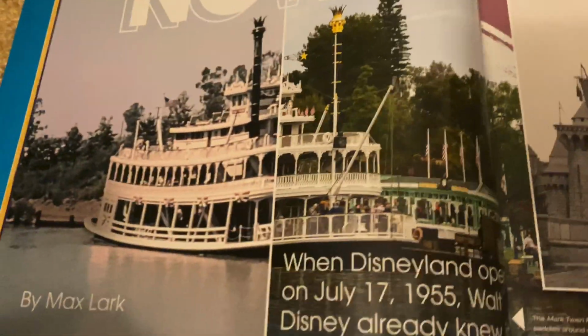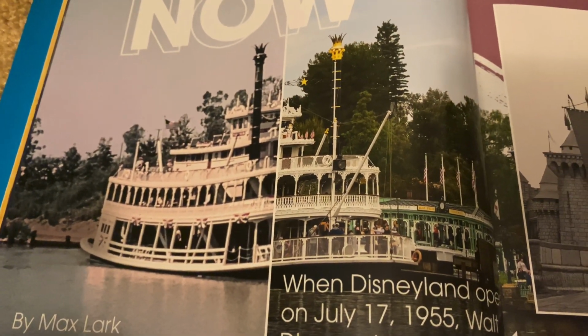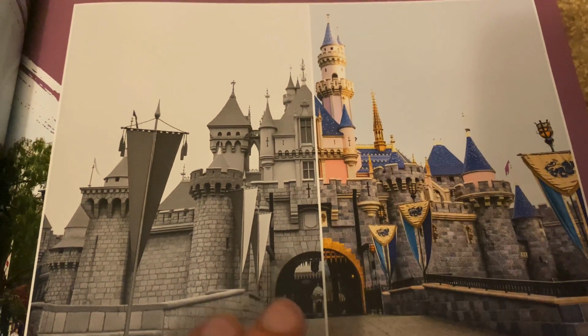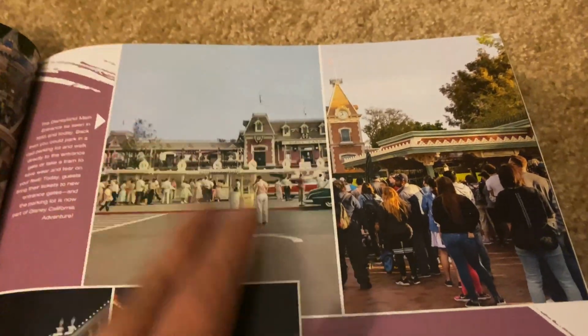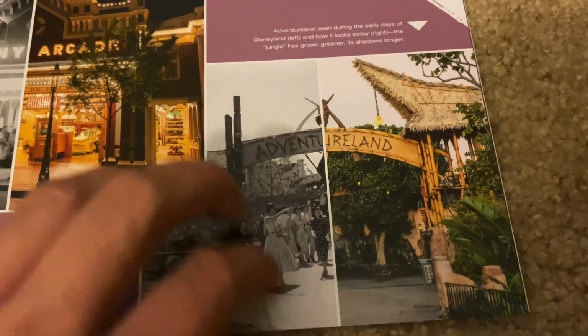Then and Now. Ooh, this is gonna be neat. The Mark Twain, Sleeping Beauty's Castle, Main Street, The Entrance, when there was still a parking lot and it wasn't the Esplanade, Penny Arcade, Adventureland.